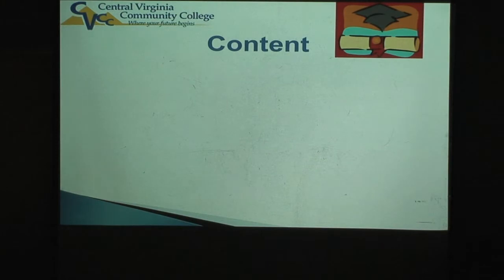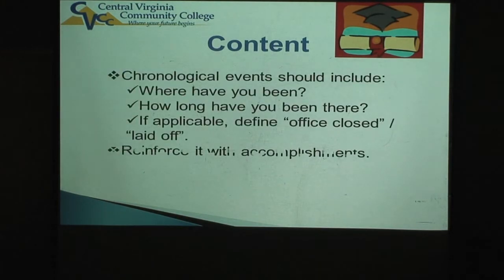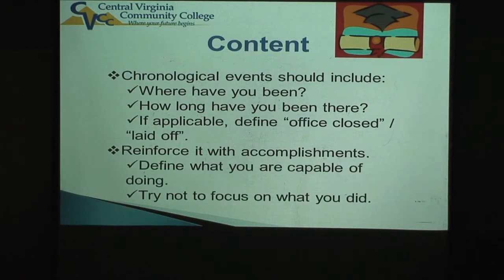Your content. This is, again, your meat. Okay? You're chronological. Where have you been? How long have you been there? What are the dates? Okay? And not necessarily by the specific day, but the month and year. If you can at least get the year, that's fine, but if you can get the month in there, that helps the reader know if there's any gaps within that year.